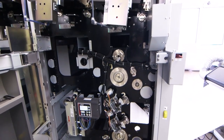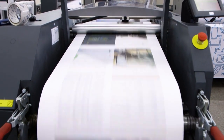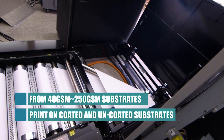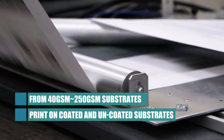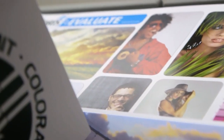Brian, does the paper that you can print on require any priming or treatment on this press? When inkjet first came out, we had 2 papers that we could print on several years ago. What's happened since has been an explosion in substrates, right? We can basically print on any substrate on the planet. One of the most important innovations we've come up with on our inkjet technology is that we can print on offset coated paper with 0 pre-treatment.